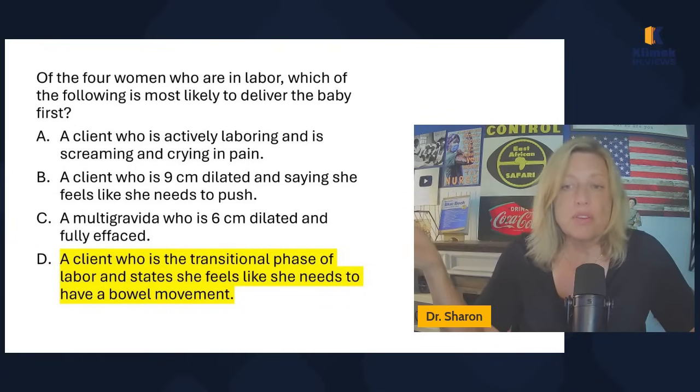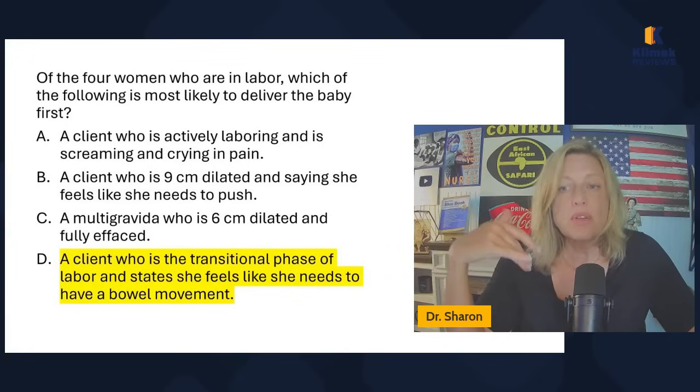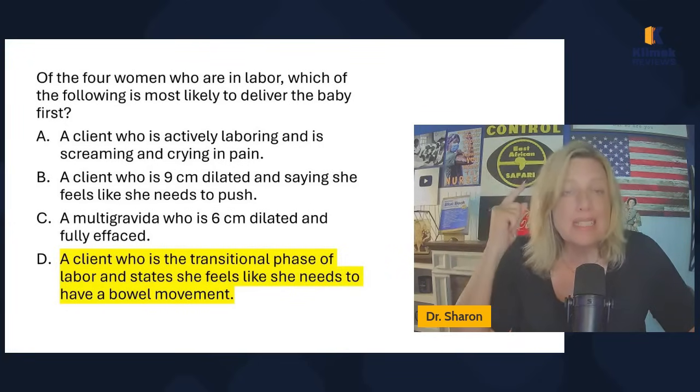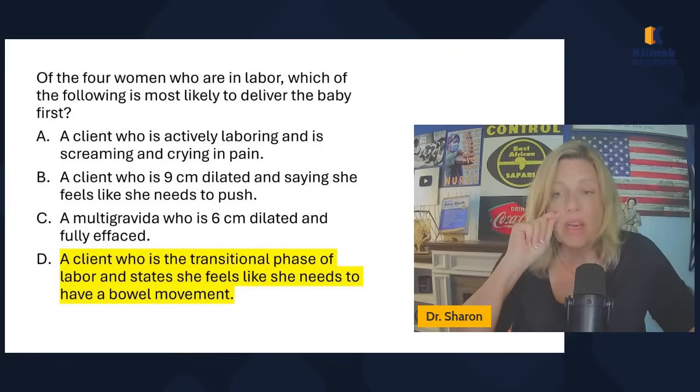So what about the others? The others, actively laboring, she's still in the second phase. She's going to have the baby, but just because she's in a lot of pain doesn't mean she's about to deliver. Someone who's 9 centimeters dilated, don't let them push until they're fully dilated. Okay, so she's probably going to have it soon, but she's not ready to push yet. Say, no, you can't push yet. A multigravida.